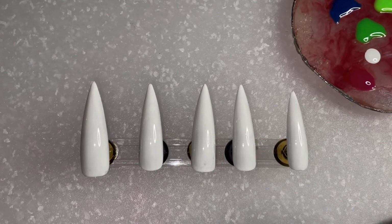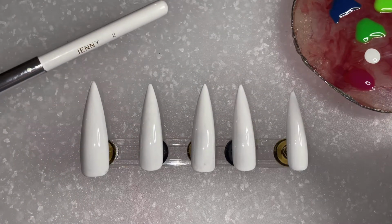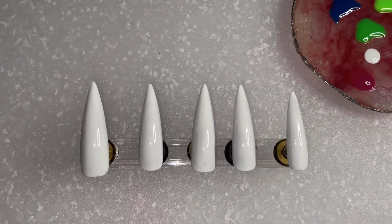So I didn't talk about it, but I make sure that I showcase each color before I use them, just so you guys know what I am using.